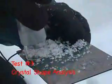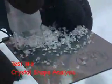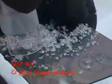Bruce even went so far as to check the shape of the snow crystals using a monocular and some cross polarizers. The angular crystals are the ones that are more likely to start an avalanche.